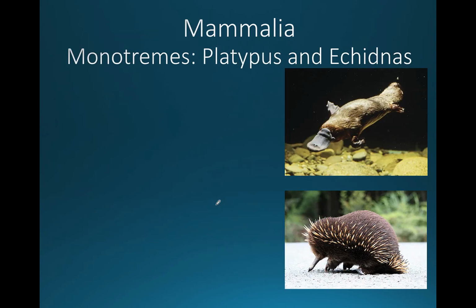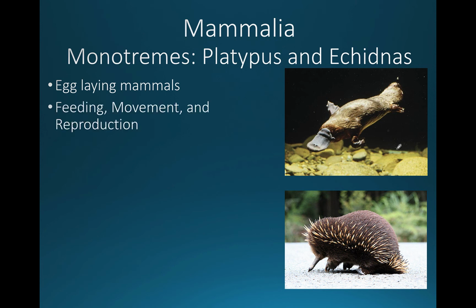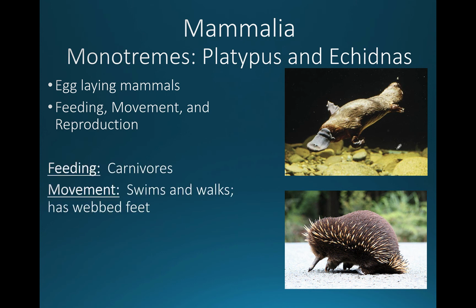Let's talk about the monotremes first, the egg-laying mammals. The two best examples are the platypus and the echidnas. Let's talk about their feeding, movement, and reproduction. Monotremes are carnivores. In the water, they swim, like you see this duckbill platypus here, but they can also walk on land. Aiding in their swimming are their webbed feet. They're the only mammals that are oviparous. That is, they are the only mammals that lay eggs.